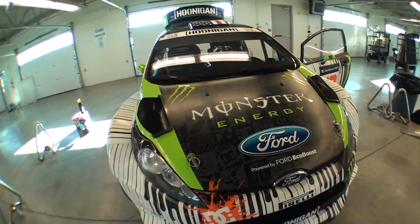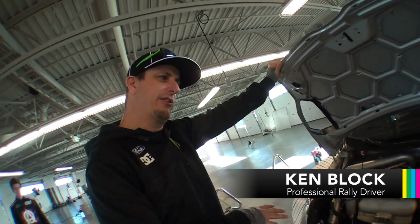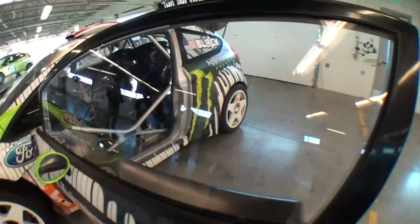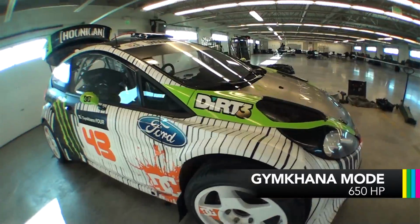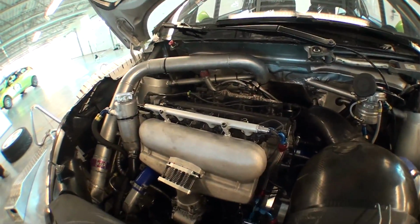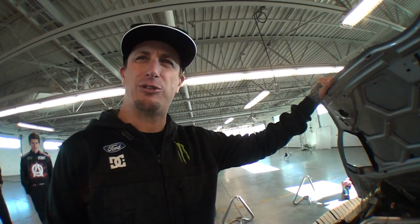This car is actually the modern World Rally car that we started racing a year ago. It's a Ford Fiesta in the Gymkhana mode, just roughly puts out around 650 horsepower. So this is a 2-liter EcoBoost engine. So wait. Means turbo. Oh. Which part is eco?